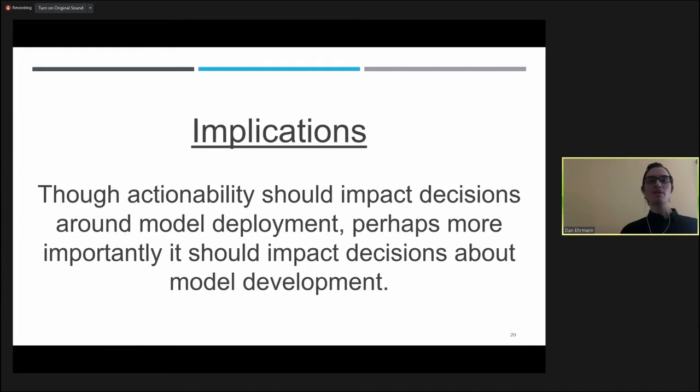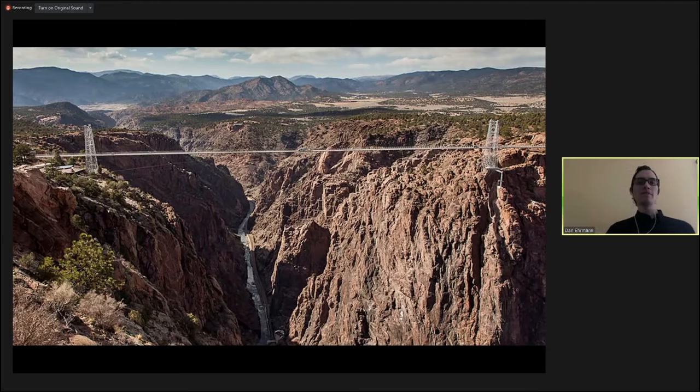And so I'll return to a picture of the Royal Gorge. And as you can see, almost 120 years later, this gorge now has a bridge over it. And I think this is an inspiring update to the analogy. I view actionability as the bridge that we must travel together to move models from in silico development to being helpful at the bedside. And I think only by doing that can we end up with models that impact clinical decision-making and improve patient outcomes.